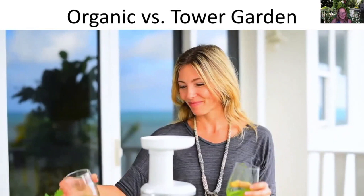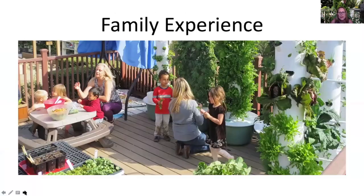So awesome. I always love that demonstration. And one awesome thing about Tower Gardens, we can't not talk about children. Children love to garden. They love to learn and grow. And what an incredible way you can be teaching them all sorts of lessons about food, how to grow it, getting them involved in the seed planting process and the water and measuring things.